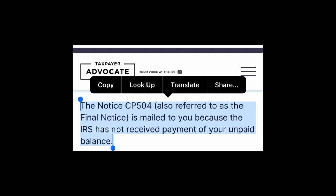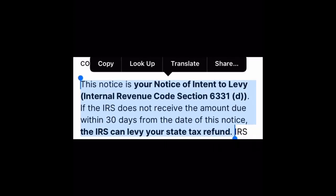CP 504 notice, also referred to as the final notice. This particular notice is mailed to you because the IRS has not received payment of your unpaid balance due. Now, this notice is also a notice of intent to levy. If the IRS does not receive the amount due within 30 days from the date of this notice, the IRS can levy your state tax refund.